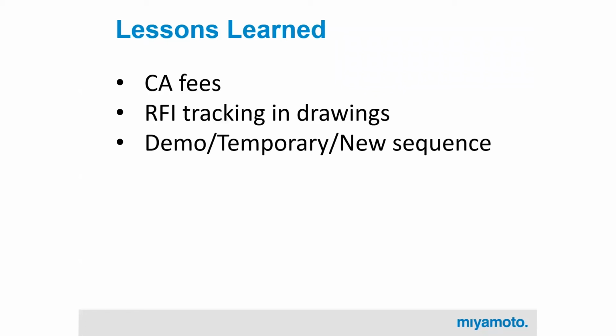Something we did pretty well, but could have done better, is thinking about a lot of the demo, temporary support, and new sequencing. Generally that's a means and methods thing, but it can be very helpful for design on this kind of project to figure out, for example, does it make sense to add a column first and then demo all the stuff around it? Items like that. Or does it make sense to demo out an extra floor so we don't have to temporarily support stuff, and then we can just build back extra? Is that more cost effective and easier for the contractor?